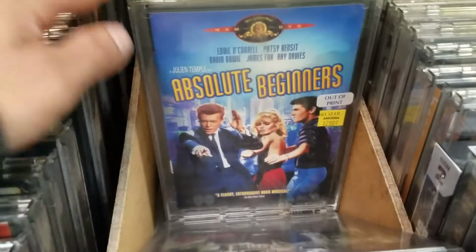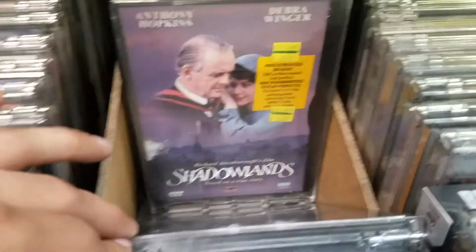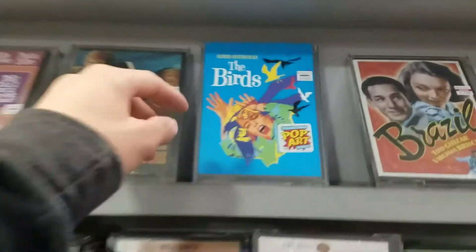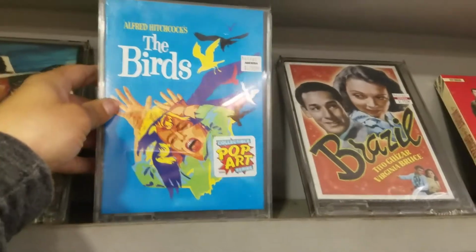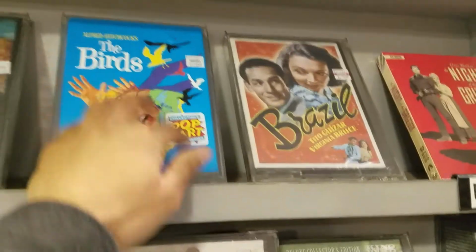Absolute Beginners looks like some dance swinging Grease type movie. I have that on tape. Looking at the classic section right now. I like this cool pop art. This new pop art for birds. I like that. Pretty cool.